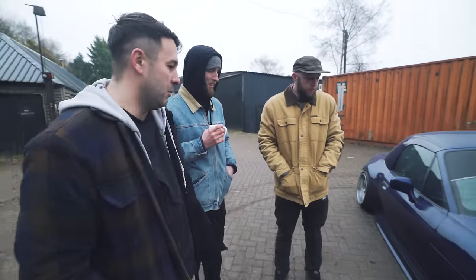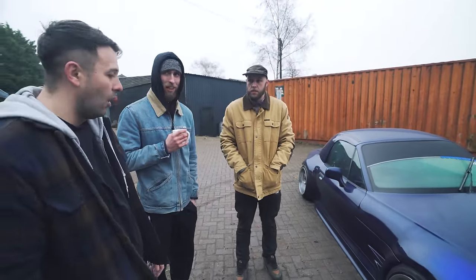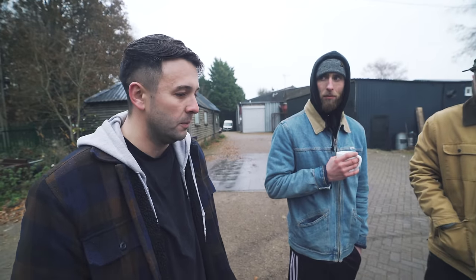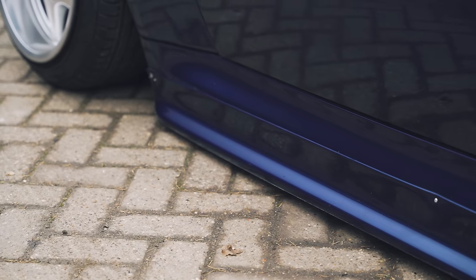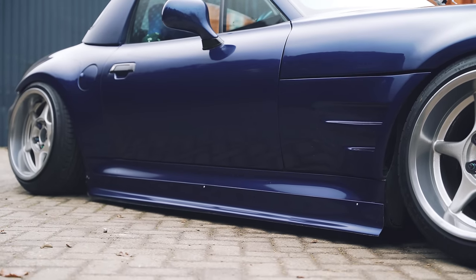I always liked the vented wings off of the S bodies, when they do the fiberglass wings. But since owning my old Cooper, my old saloon, I didn't want any more fiberglass on it because I just spent every day trying to fix it. So it was made out of metal. Yeah, E46 M Sport side skirts. I think they were shortened by about 5 or 6 inches, and then chopped about an inch out the bottom of them just to get them to fit.